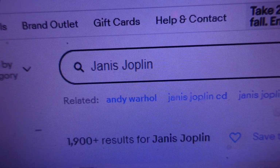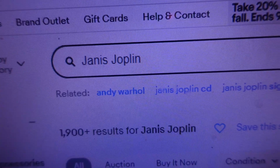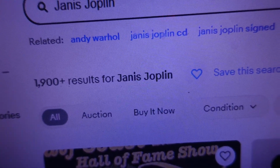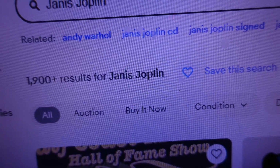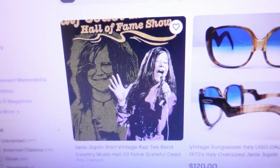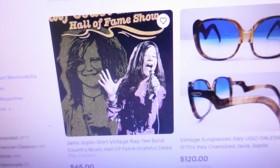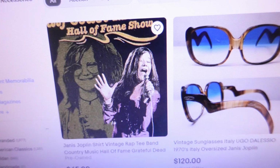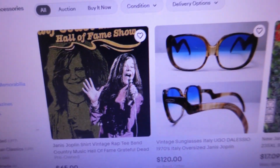So today we just searched the keywords Janis Joplin. We looked at the clothing section and it shows that there are 1,900 results for Janis Joplin. 1,900. So here's a quick look at some of the stuff that pops up. Here is a vintage wrap tee, they're calling it, Janis Joplin, $65 they're saying on that.